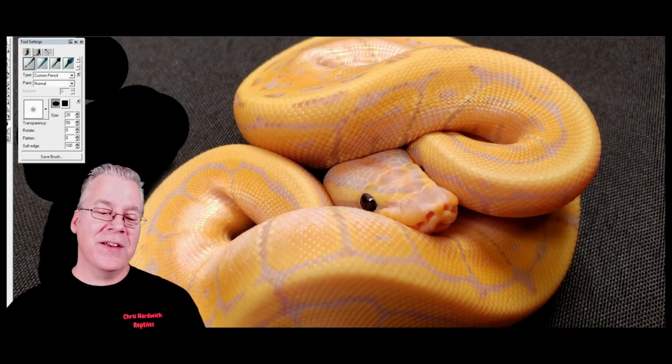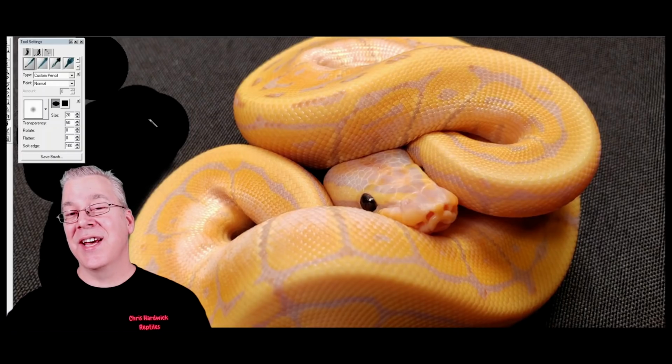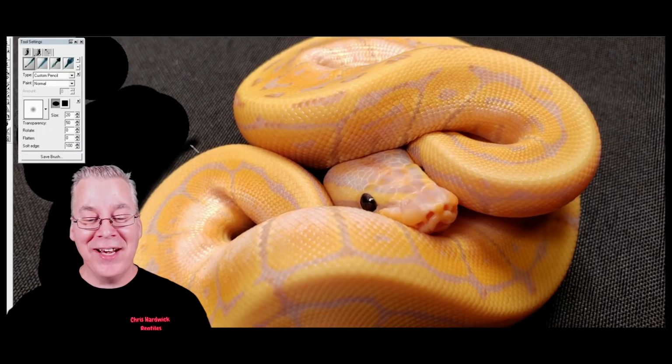It takes about 5 minutes to actually do this all around the whole snake, and it makes it look so much better. As a matter of fact, if you take a look at a lot of the pictures from some of the big breeders that have really amazing pictures, and you zoom in on the edges, you can tell this is what they're doing. They're actually going in and just manually doing this.